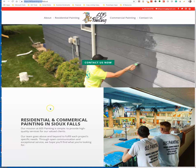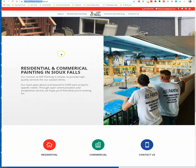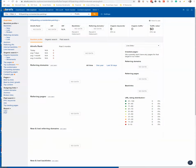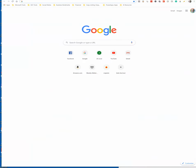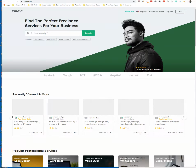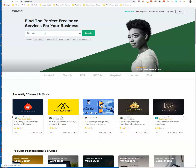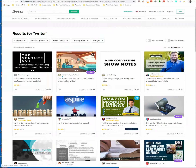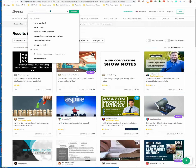So basic recommendations is write more on your site. All pages should be over 500 words a piece. Homepage should be anywhere between 1,000 and 2,500. Or you can go on, like, if you go over here, you can go to Fiverr. If you don't feel like writing, then you can look up a writer. So I'll write your pitch. So you'll find a writer on here. They'll write your content out there for pretty cheap. So you'll just look up, article writer.